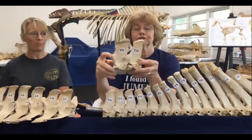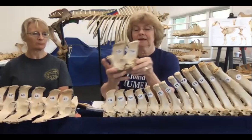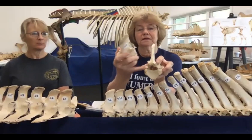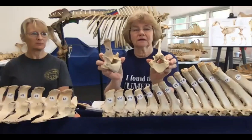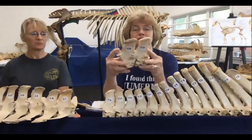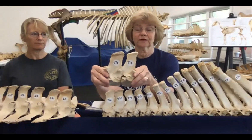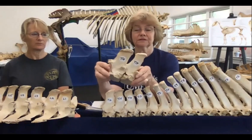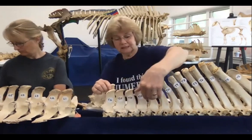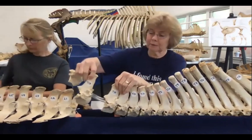Yeah. So notice here, this is T17 and 18. And notice the shape and the orientation of the facets here and here. They're angled up a little bit more, and they actually interlock more. So what would that do for movement in this area? It would reduce it as far as lateral bending, because they get more locked in this area. Same thing with the lumbars. And you can see it all the way through, how the angles change throughout the length of the spine.